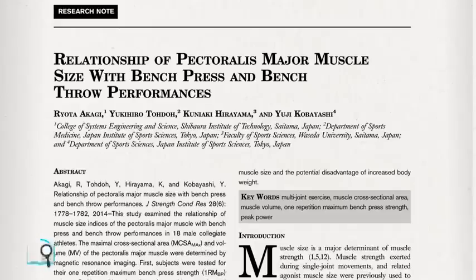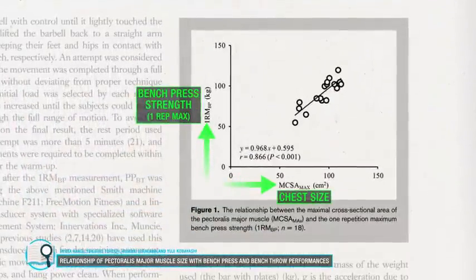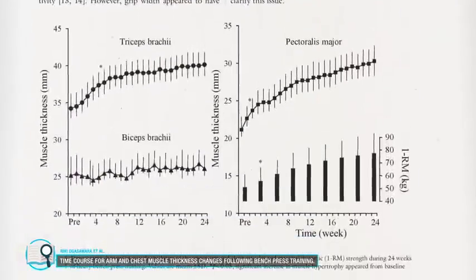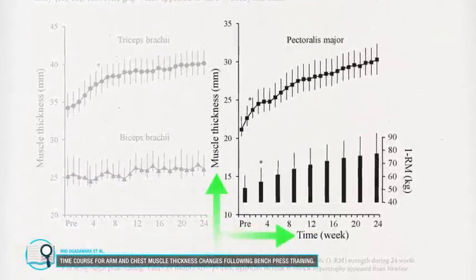chest. In fact, when we look at recent papers that track an individual's bench press strength and chest growth over time, we see a strong positive correlation between them, meaning that a bigger bench does seem to lead to a bigger chest. But here's the catch.